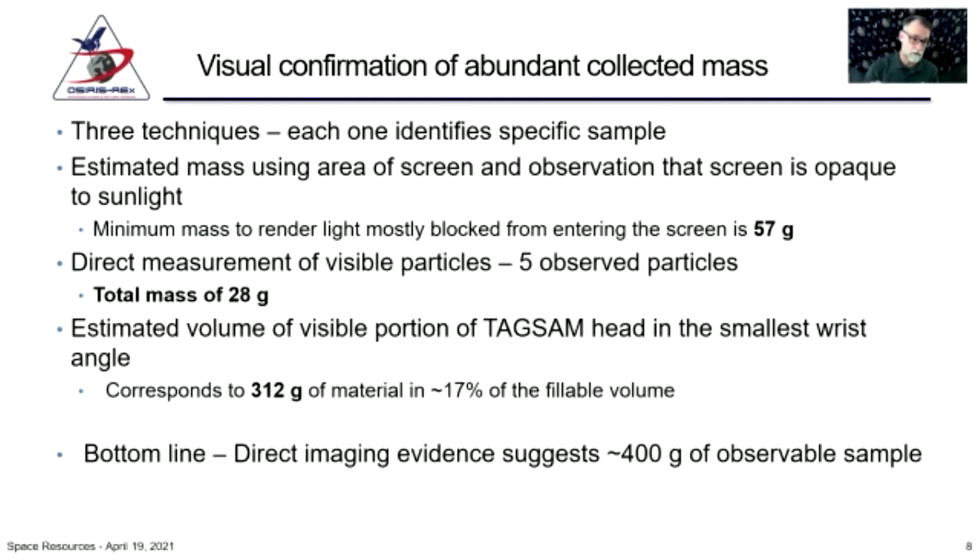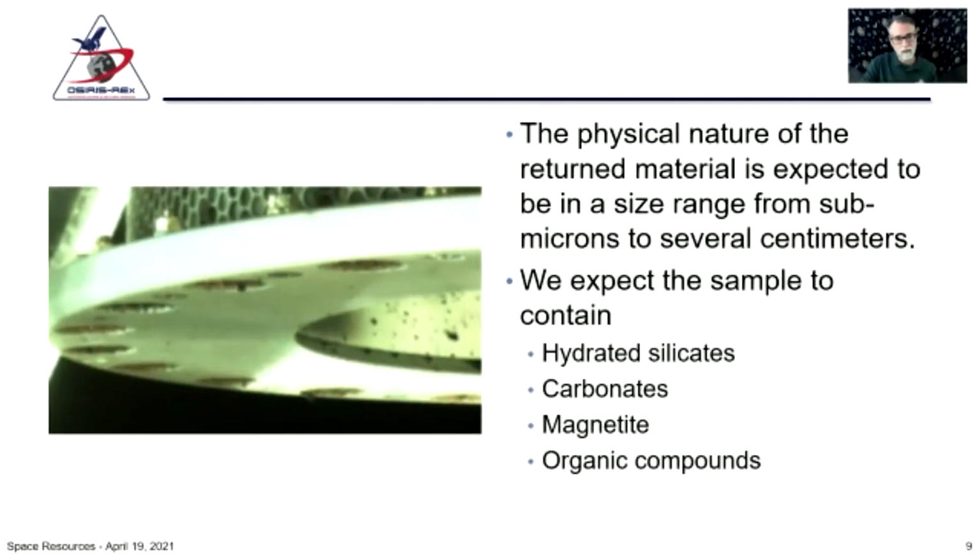We saw those 5 large particles that were causing the mass loss in the first place. We estimate that those had a mass of about 28 grams. And then where it was propped open, we could see sample inside the head. And we estimated there was another about 300 grams of material. I should say that we had to assume a density, of course, for all of these measurements. We assumed 1,800 kilograms per cubic meter for the bulk particles, and for the visible regolith, 1,200 kilograms per cubic meter. So we estimated about 400 grams of observable sample in that period right after sample collection. Next chart. And as I mentioned, we think we lost about 60 grams.